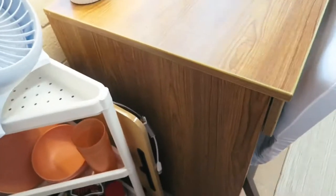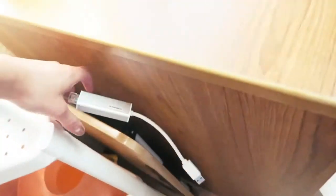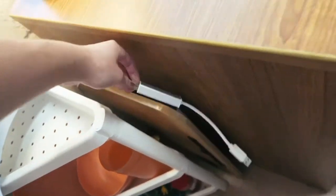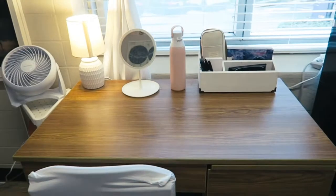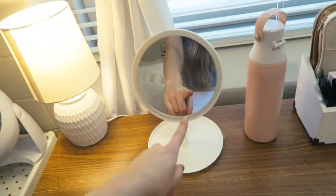It's okay. I have a lap desk right here. You can put it on your bed without overheating. My Ethernet cable adapter thing. And right here is my desk area. This little lamp is from Target. This thing's from Amazon.